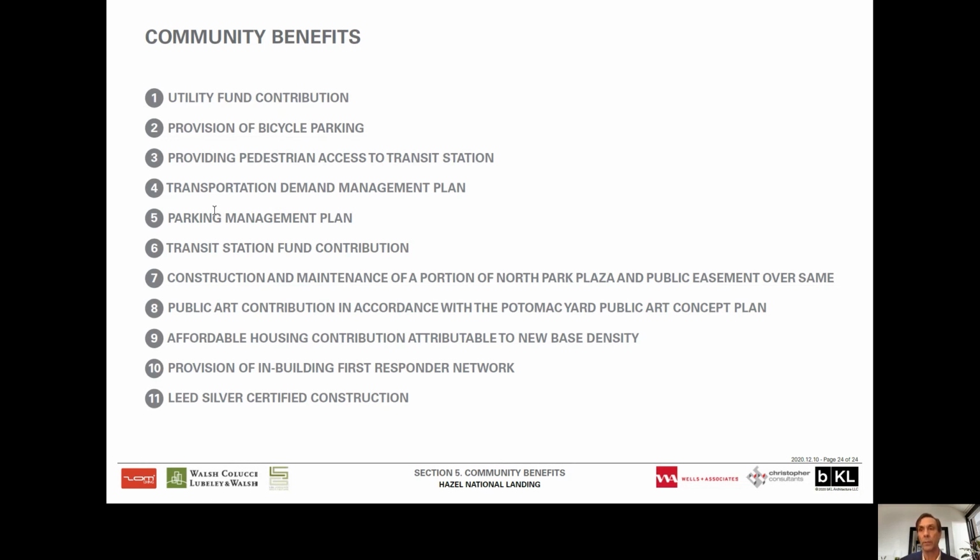One benefit we are particularly excited about is the delivery of the North Park Plaza, which we feel will be a vibrant addition to the area.